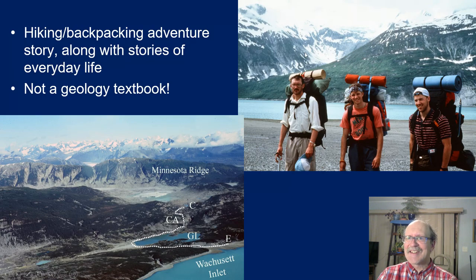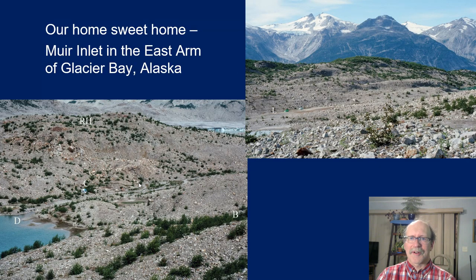So here you can see my fellow assistants and myself all saddled up and ready to hike 2 miles from the ocean up to our camp. That's about 2 miles. And here is the Burroughs Glacier where I was doing my work. This is a hiking and backpacking adventure story with stories of real life as well. It is not a geology textbook.